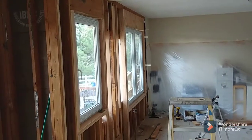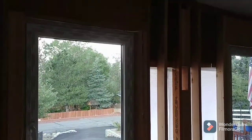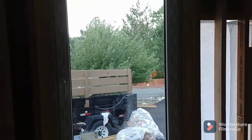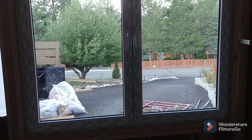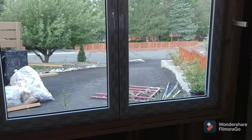So over there you can see 2 new windows. The first 2 right here and right here, they were already installed previously. There's still siding missing, but that's going to be the next step. We wanted to finish up the windows. So this is a 3 by, what is it, 4 foot 6 inches, I want to say. And then this one here is 5 foot 6 inches tall by 6 feet. Yeah, I think so. So it's a double window, so to speak.